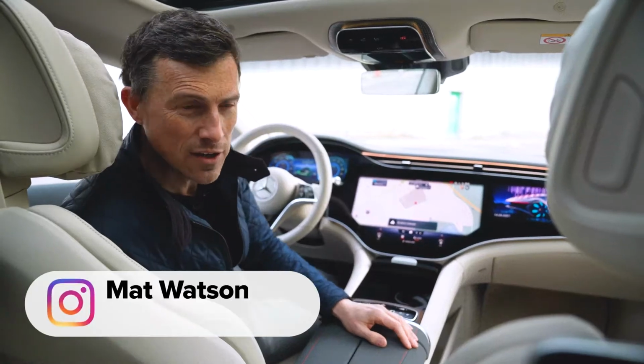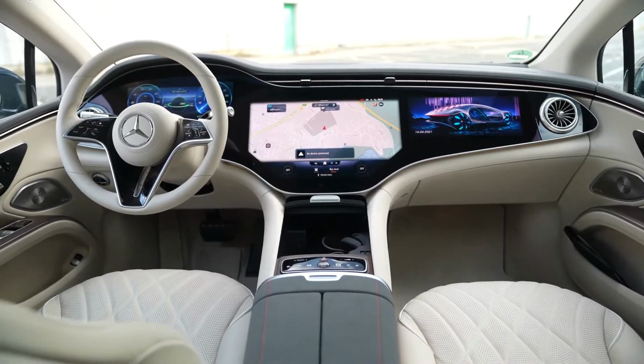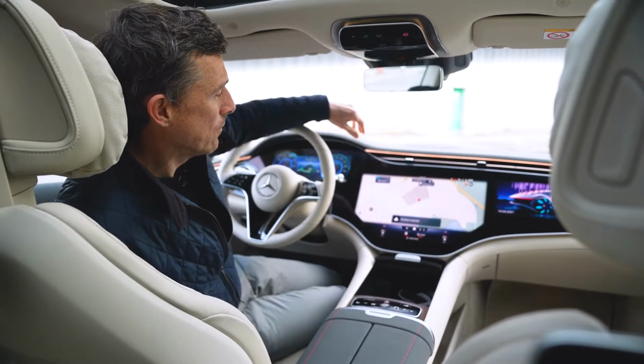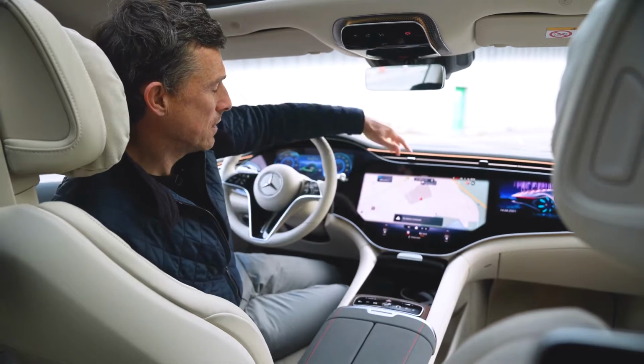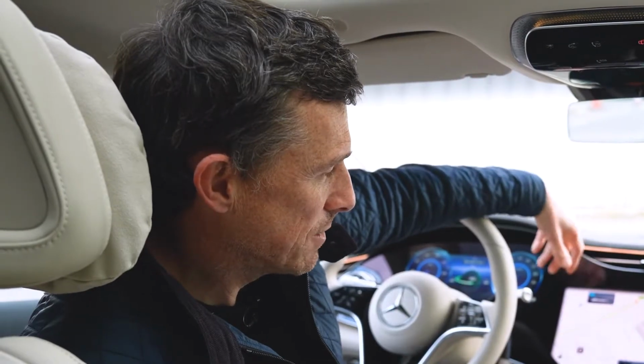Welcome to the inside of the most high-tech car Mercedes has ever made. It's their all-new EQS. I'm sorry. Can you say that again, please? Well, I was trying to tell the people that you are the most high-tech car Mercedes has ever made, but then you chimed in and interrupted me.